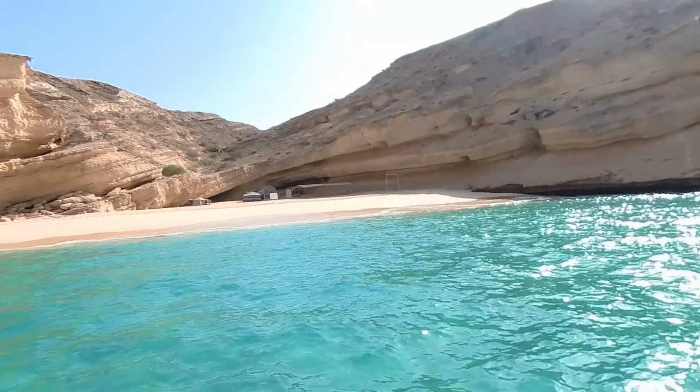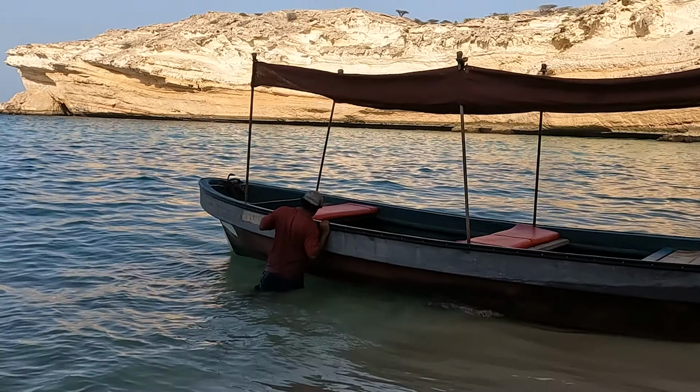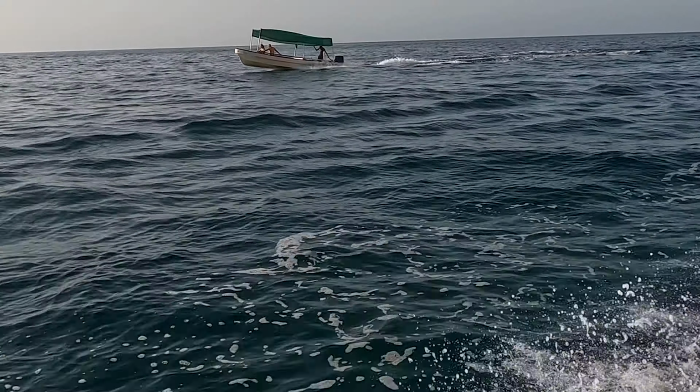The boatman will come back and pick you up after 1 or 2 hours depending on your request and drop you back to Qantab beach.